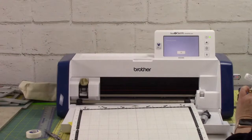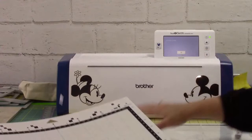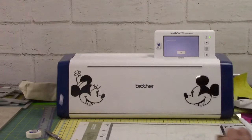Sullivan's is a low fray. Terial Magic is a no fray. Sullivan's I can spray on and be ready to go in about 3 minutes. Terial Magic, I tend to have to wait longer. Okay. And that's how you cut fabric with your ScanNCut without a backing.